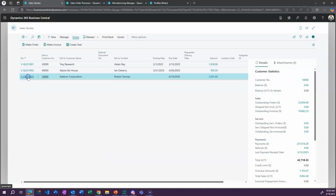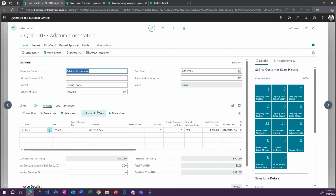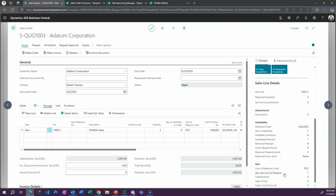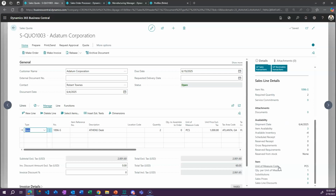I can drill down into the actual sales quotes and see the detail about the sales quote. And here I see more information about, in this case, A-Datum Corporation. There's also the sales line details. When I click on the line of the sales order, if there were multiple lines, I would see the item and the required quantity. I can see the current inventory on hand and different information, depending on the fact box I'm on. So right now I have 3 items available. That is not necessarily how many I have in inventory. That's just how many are currently available to me.